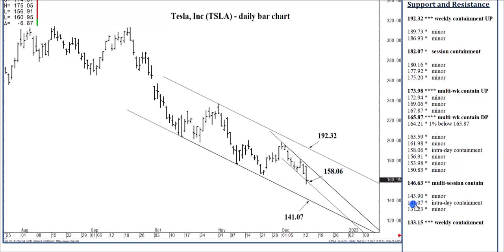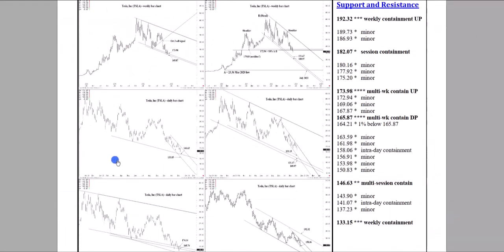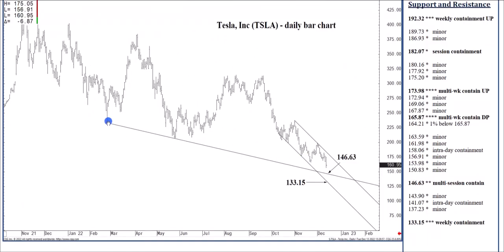I mean, we may reach it. I have it as an intraday support level only, but I would expect, with a break or open today below 158.06, the 146.63 level, where we could actually bottom out perhaps through the rest of the week. 146.63 is nothing more than a simple trend line, but it's a long-term one.